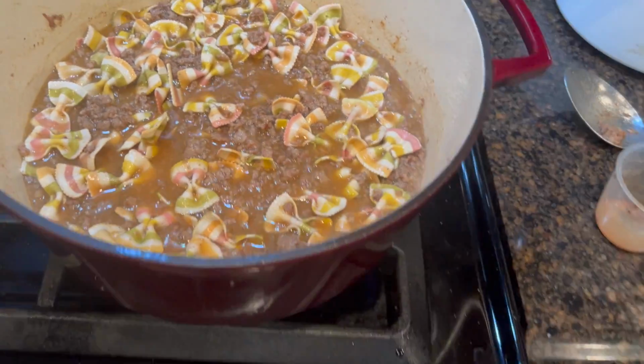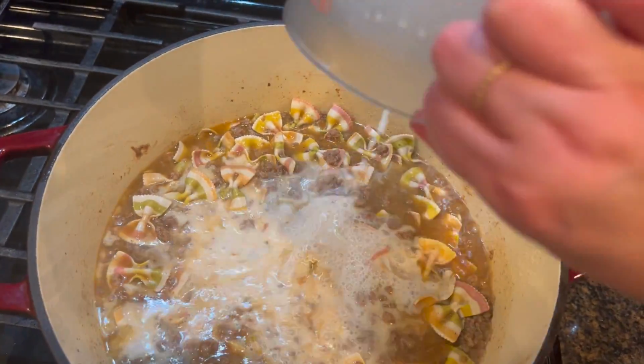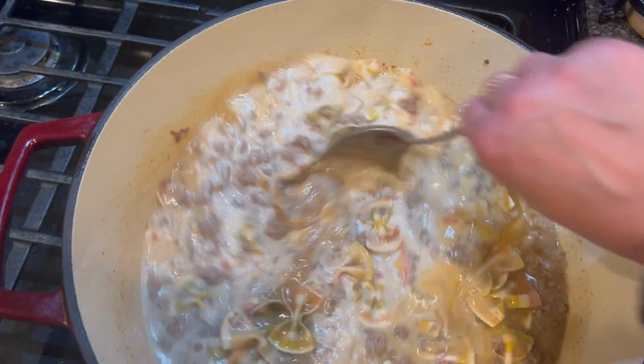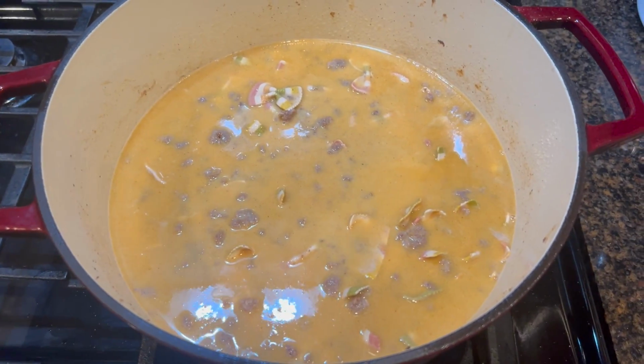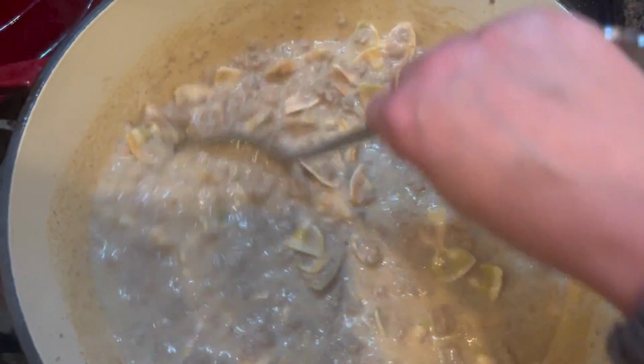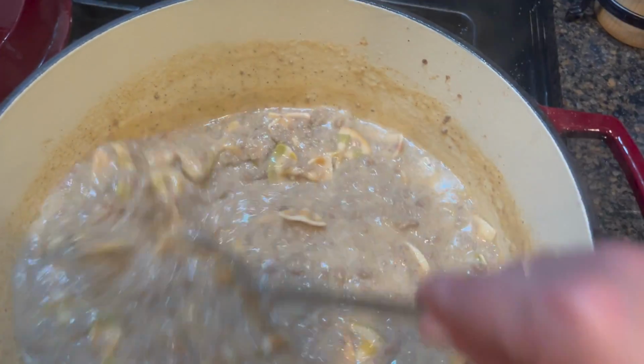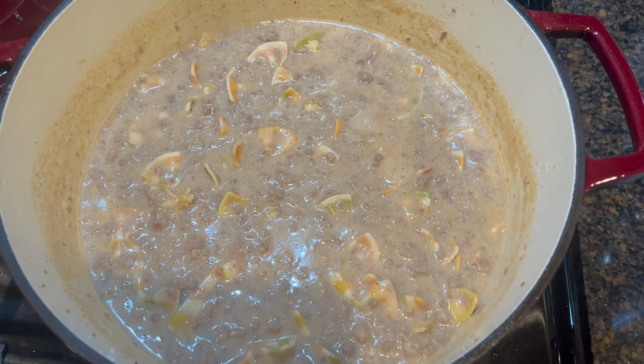Once you add your pasta, you're gonna add your milk. You're gonna wanna do 2 or 3 cups. I'm gonna start with 2, and I'll add more if I think it's necessary. Bring this to a boil, lower the temperature, and cover. And set a timer for 5 minutes. It's been 5 minutes. It looks and smells like cheeseburger Hamburger Helper already. Then turn the heat up just a little bit. We're gonna cook the pasta until al dente, maybe another minute or 2.